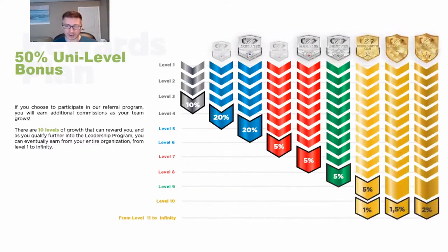And in addition to that, and what's very important with a platform that is as easy to share as this is, you're going to see very fast organic growth. Friends sharing with friends, sharing with friends. I mean, we're 14 months old, and I think we're approaching 80,000 members worldwide. So we're seeing some very accelerated growth for many of you in different parts of the world. And so it's important that there is an infinity bonus attached to the unilevel because it does not take long.